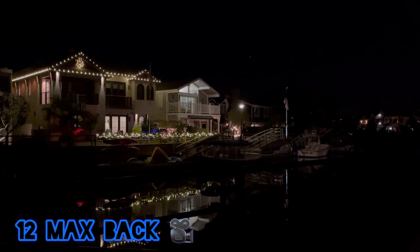I'll show you guys filming down this little walkway. This house over there. I'm gonna film a wide shot, so let's do wide. So I'm gonna take a picture from the wide shot.